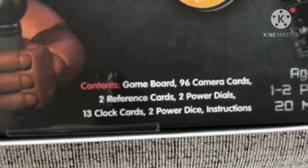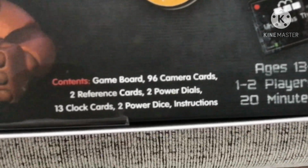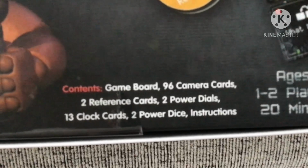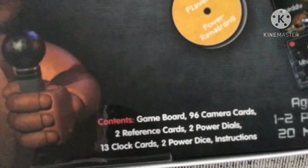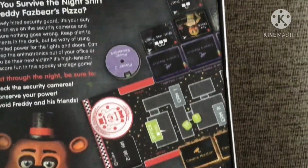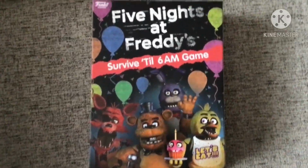Down here it tells you what's included: you get the game board, 96 camera cards, 2 reference cards, 2 power dials, 13 clock cards, 2 power dice, and instructions. You may not understand all of that right now, but by the time we're done looking at this, you'll know what all of that is. And at the side there, you've even got an image of an example of what the board game looks like.